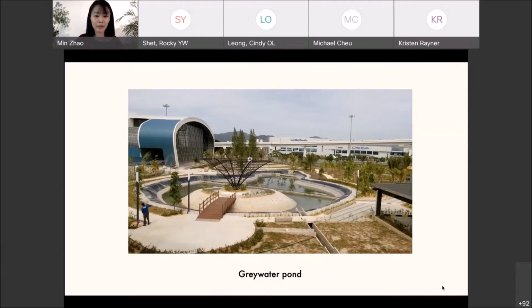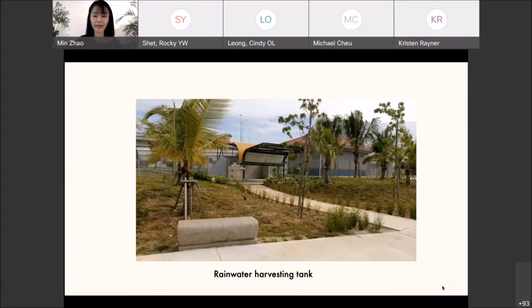The rainwater that comes off the building roofs is all channeled into this pond. Other than fulfilling this function, the pond also serves as a sanctuary for the operational staff and a visual spectacle for the public. We even have a small rainwater harvesting tank at the recycle center, which I will explain a bit later.